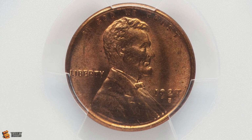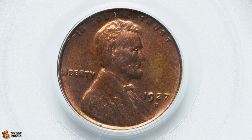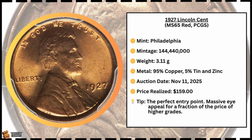Let's start with the good news for new collectors. If you want a coin that looks brand new, like it just fell out of a time machine from 1927, you don't have to spend a fortune. Take a look at this 1927 MS65 Red that sold in November of 2025. This is a gem coin. It has full red luster, sharp wheat stalks. It's sold for $159. I want new collectors to really pay attention here. For less than $200, you can own a nearly 100-year-old coin in gem condition. This is the sweet spot, I think.